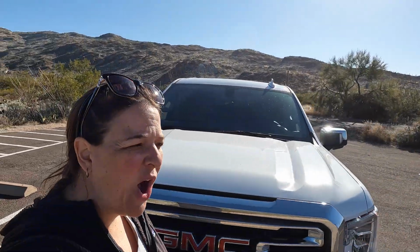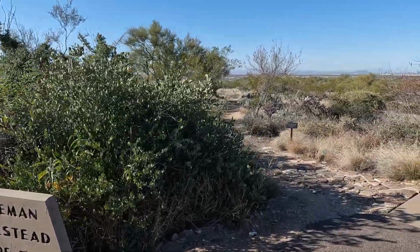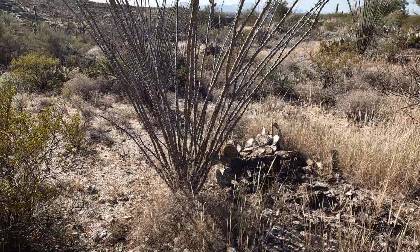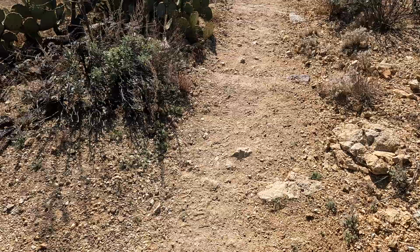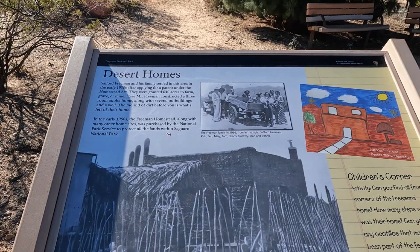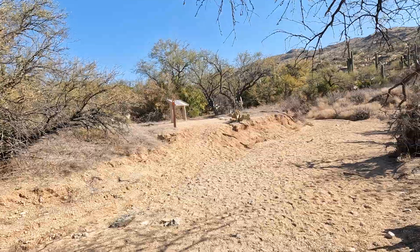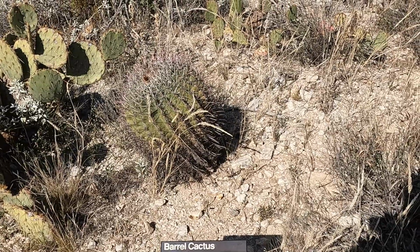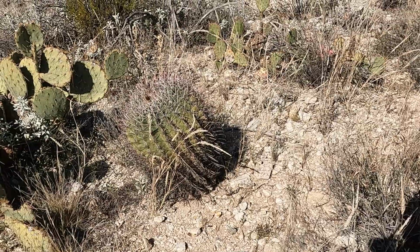Our next stop is the Freeman Homestead Nature Trail, which is a 0.9 mile round trip to a homestead. Ocotillo plant. Lots of sharp plants everywhere. It's a dirt path with steps. When you get to the site of the Freeman's home, there's an informational sign, but there's no longer a house on the site. We're getting off the wash and heading back up a trail. Many people confuse the barrel cactus with the young saguaro, which I totally did. Yeah, the saguaro doesn't have little flowers on it until it gets arms.